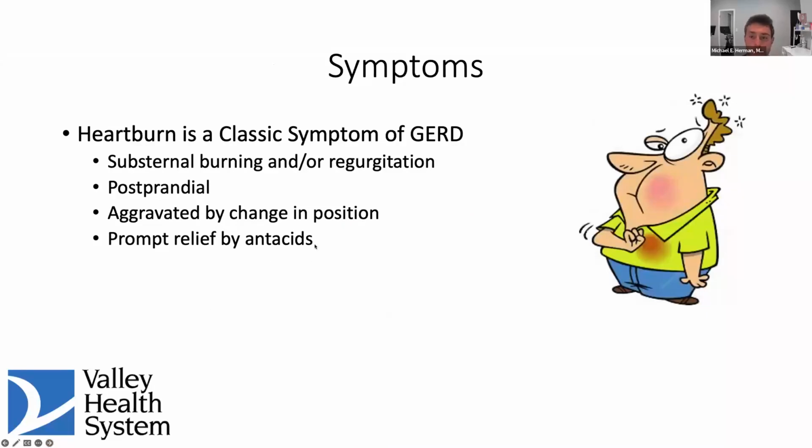So, some symptoms. The most common or classic symptom of GERD, or gastroesophageal reflux disease, is heartburn: substernal burning and/or regurgitation of food, postprandial, usually occurring after eating, aggravated by change in position, and you get prompt relief with antacids.